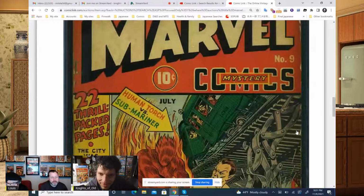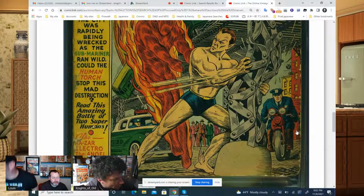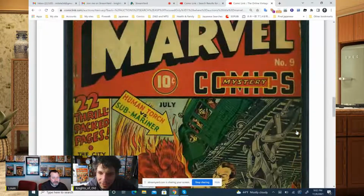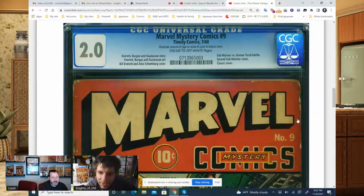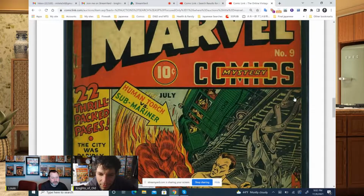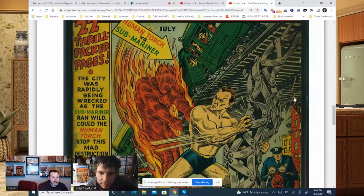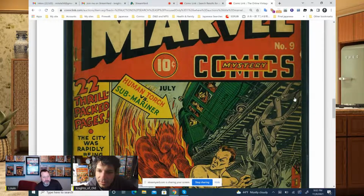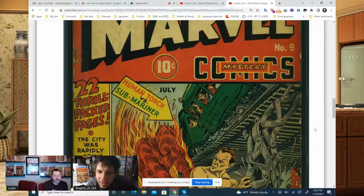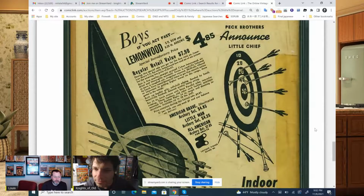So for your Timely collection, what is the book that you're still searching for? I don't know what you have and what you don't have. You seem to have amassed a pretty good run. Well, I got most of my dream books. The top three are this Marvel one and the Cap one. Do you have all the Marvel Mysteries, like the early ones? I don't have all of them for sure, but I have all the ones that I couldn't live without. Fair enough.